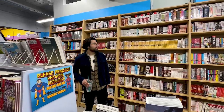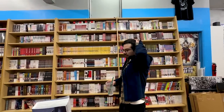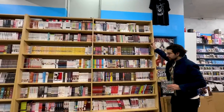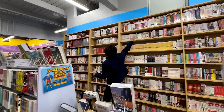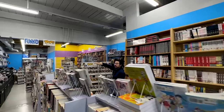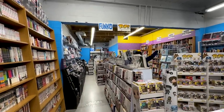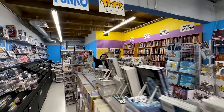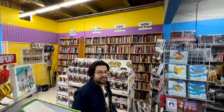It's almost overwhelming when you see it, because I haven't been here in forever. The manga section starts here, and these are just a giant shelf. From here, all of this, and then it keeps going all over here, and then ends at this stand right here with the Viz new releases. This is crazy.